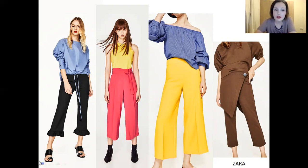I would suggest give it a go, absolutely, but the key here is to find the right pair. And very often those styles go very high waist, so you need to have a waist. If you struggle with tummy, I really suggest you stay away from it. Just go with something that absolutely suits you, okay? And in terms of this trend lasting for longer, I do think that it will last.